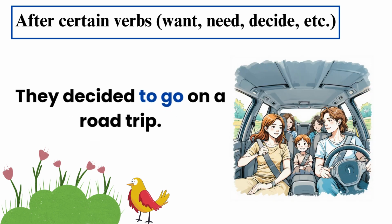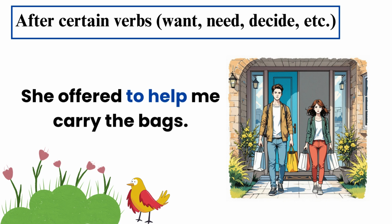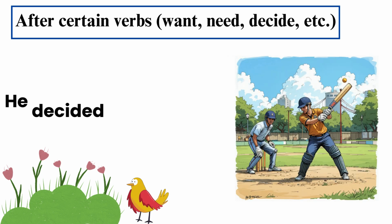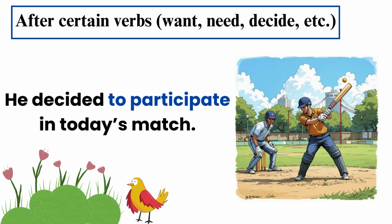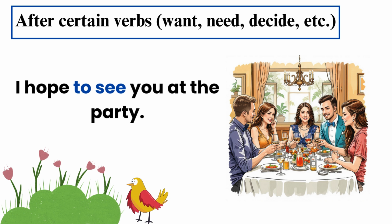They decided to go on a road trip. She offered to help me carry the bags. He decided to participate in today's match. I hope to see you at the party.